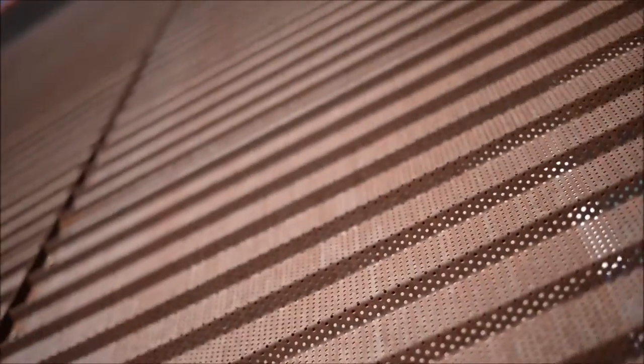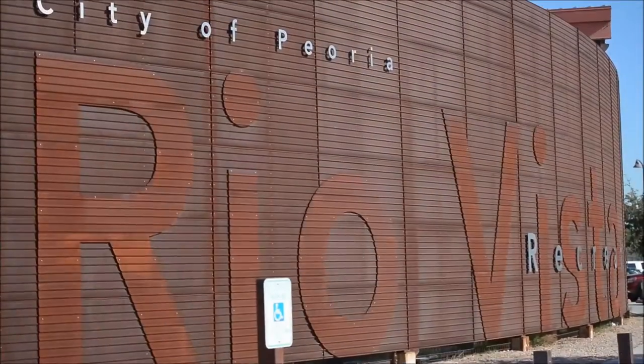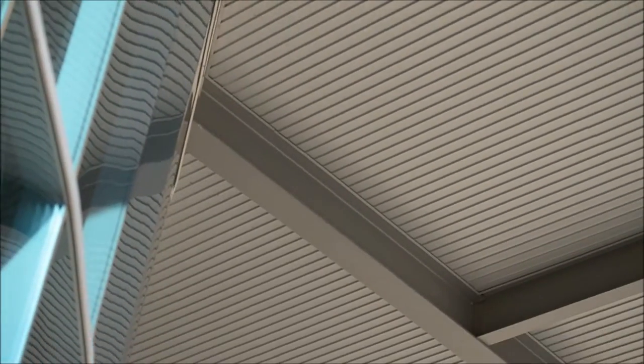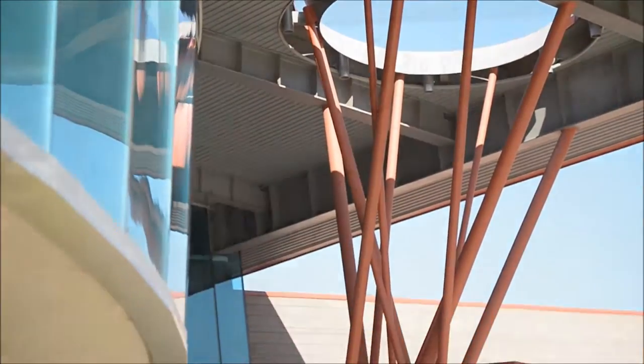Rio Vista is a recreation center. When Rio Vista was created, I was actually able to meet with one of the project managers and speak to him. And this past semester, I reached out to him again and just decided to ask him a couple questions and see if he would be willing to provide me the information, see if he was willing to work with us on the project.